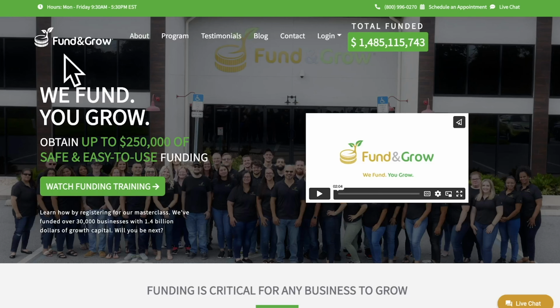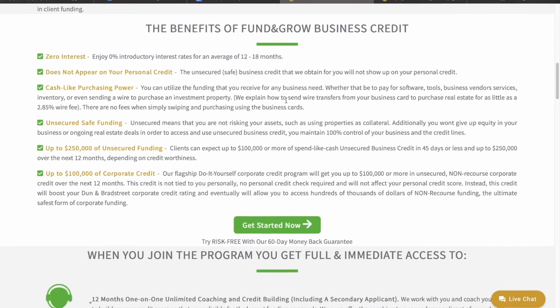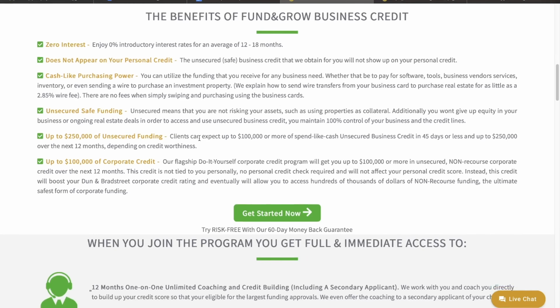So in closing, Fund and Grow is a great way to get business funding and grow your business. The process is simple and easy to follow. You barely have to do any work on your end, and the 0% APR period is very generous. You can use business credit cards for anything related to your business, including travel expenses, office supplies, marketing campaigns, and more. The program cost is reasonable and well worth it given the results that you will achieve.